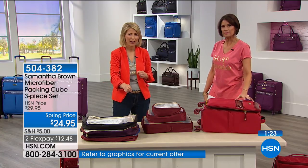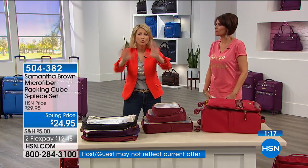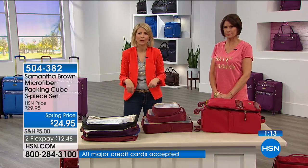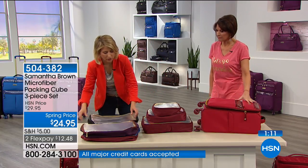I always talk about my air travel because that is the most stressful. There are so many rules put on us, especially now, trying to get through the lines. Exactly, and I know you don't want to know the rules, so everything I give you knows the rules, so you don't have to worry about it. The packing cubes are a huge success.